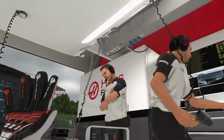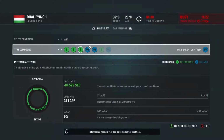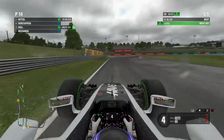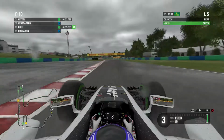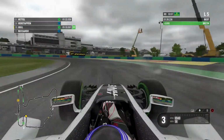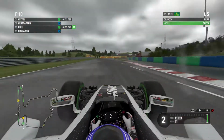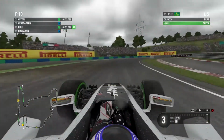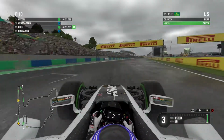I'm pretty sure, actually, the track's dried out enough, and I think the reason why we've fallen down is intermediates are the best bet, as shown there via being told by the engineer to put the intermediate tyres on. And again, this is our second lap around on the intermediates. First lap was enough for 10th place, but I wanted to test the true pace of the car in the wet, because the wet might skew a car's statistics. Like, you would expect the best cars to still be the fastest, but you can put it more down to the driver's skill as well.